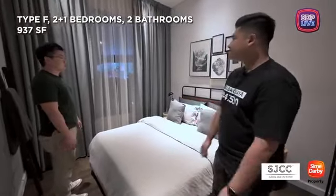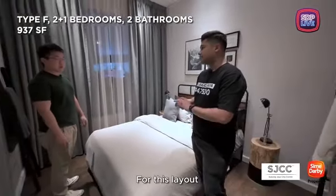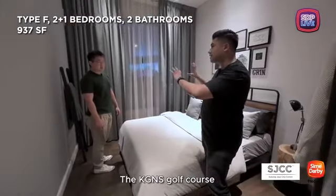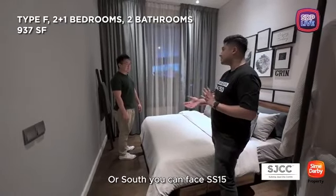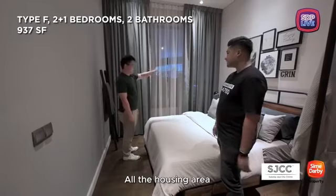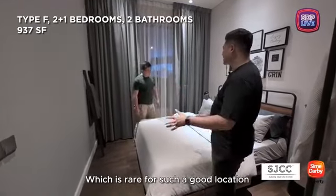So which direction do we have? We have north or south for this layout. So you can either face towards Glen Mary, the KJNS golf course and all that. Or south, you can face SS15, or the housing area. Either way, it's an unblocked view, which is very rare for such a good location condo.